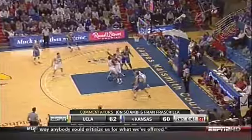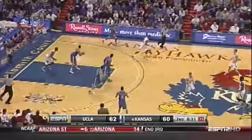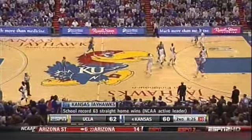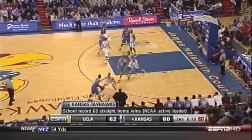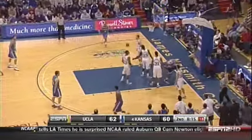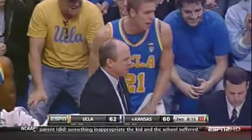Honeycutt's got the last 7 UCLA points, had it knocked away. Morningstar with Anderson all over him. Fans wanted a foul. February of '07, the last time the Jayhawks lost a home game. The NCAA active leader trying to make it 64 straight. Good feed for Smith, and he'll shoot 2. They get Morningstar with his 3rd.